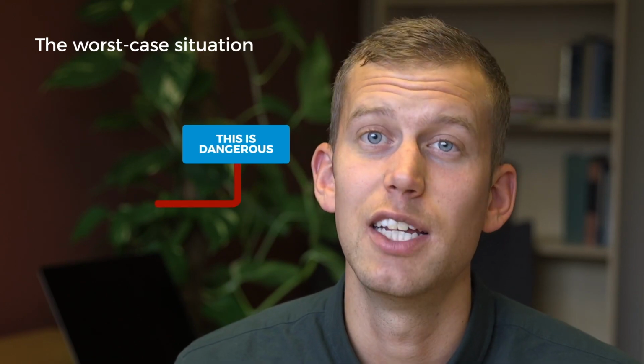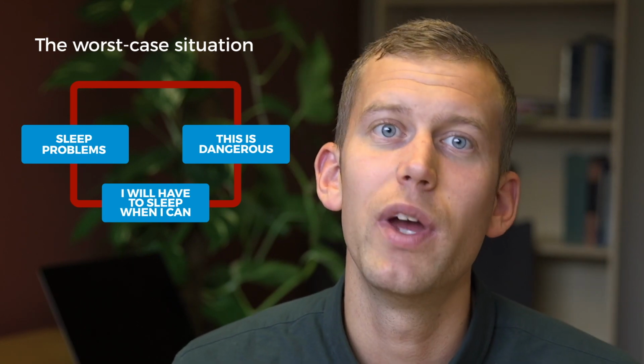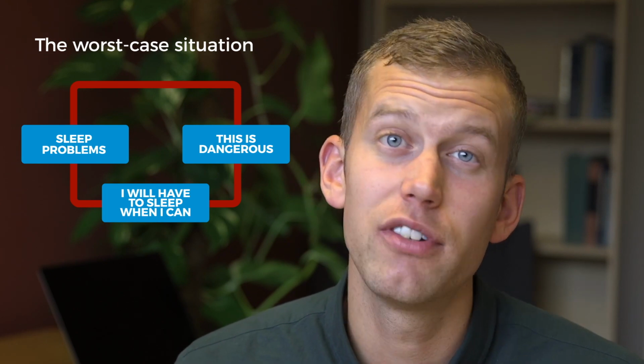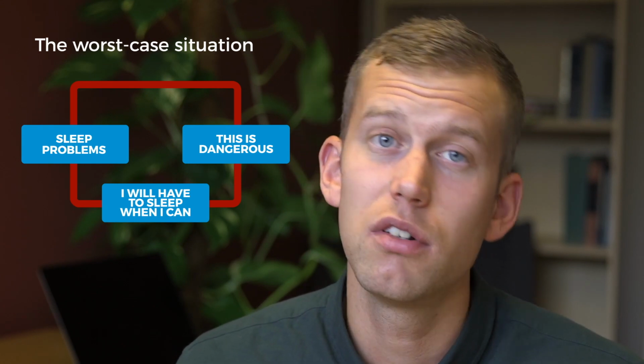The worst case situation here is that you fear lack of sleep to such a degree that you feel compelled to sleep when you can, for example at daytime or way past your normal bedtime routine. You'll then risk falling headfirst into an unfortunate spiral, which can exacerbate the problem, where short-term sleep problems can become long-term ones.